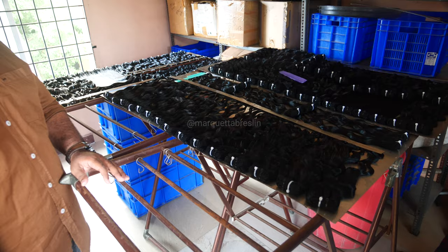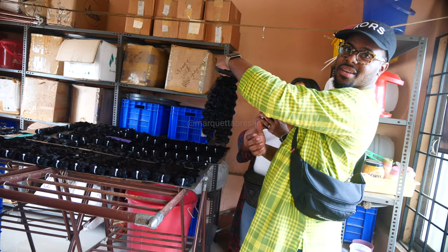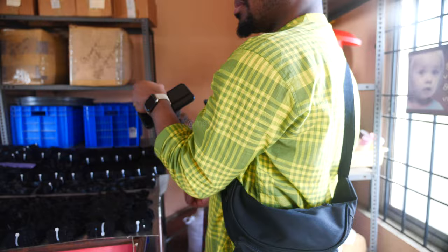Oh, this is a curly bundle. Oh my gosh. That curl pattern. Wow. But this is really rare. Rare because it's so beautiful. Most Indian women do not have an afro curly like texture. Right.